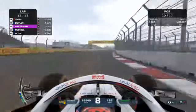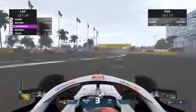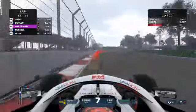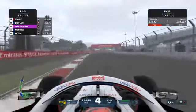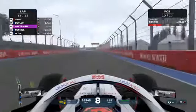Alright, 2 laps to go. But Russell has the DRS, so he's going to get a bit of a speed boost to the turn. We have 2 laps of fuel remaining. There we go, nice turn. We still got the fastest lap so far. Looks like we got just enough of a distance to not have Russell use DRS this time. Okay, gap ahead is 3.4 seconds.